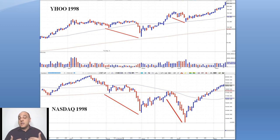Now, some people have asked me why to use the Nasdaq. To me, it's my go-to leading index. You can use the S&P. You can overlay it with any average for the most part. The point is to show you how a stock is holding up well relative to the market.